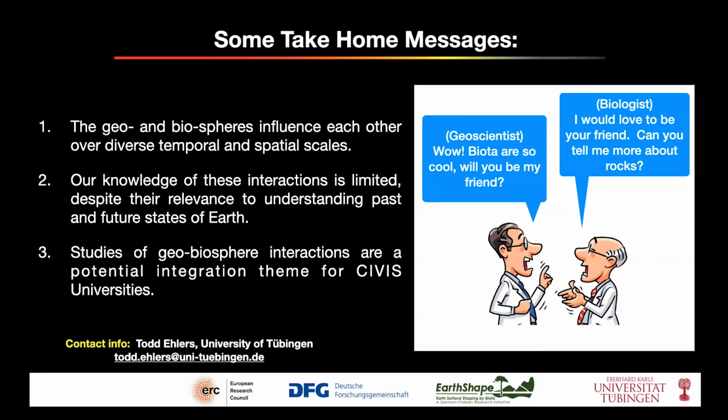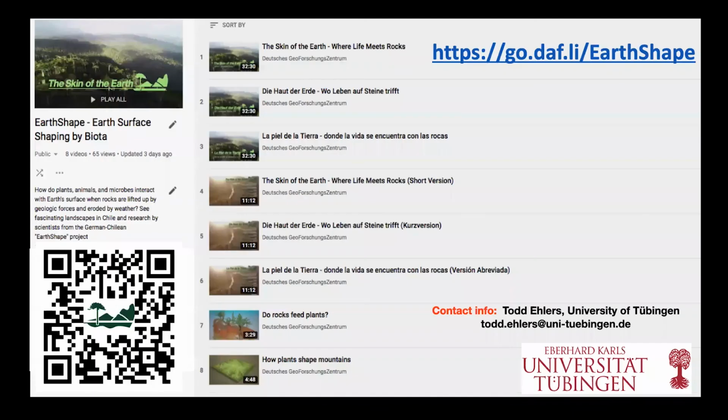And last point I want to make is that I think this topic of geo-biosphere interactions is something that's a potential integration theme for work between the different CIVIS universities, simply because it can involve so many different disciplines, and there's so many big low-hanging fruit scientific questions that can be addressed by looking at these different techniques. Those were the main topics and the overview I wanted to give you.